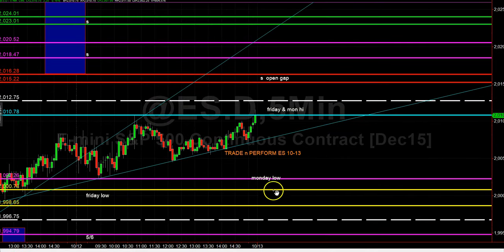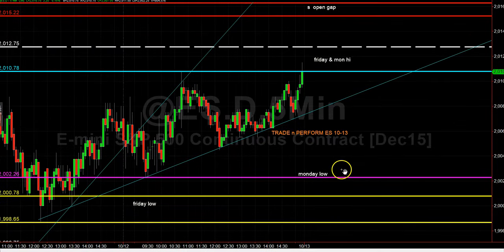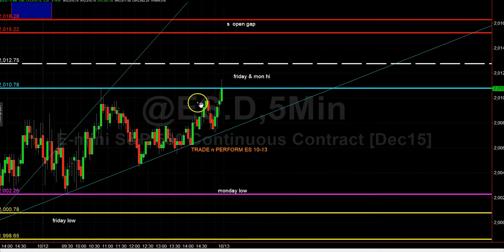Okay, assuming we can come back in, the first question is, can we get back above and hold above Monday's low, which was at 2002? It's not an automatic short, although I do expect a rotation at 2002 the first time in. And actually, I would expect rotations up at 06 to 08 as well, rejection down.